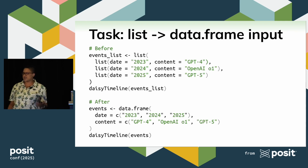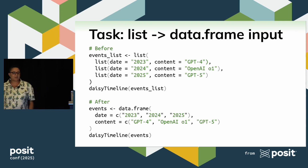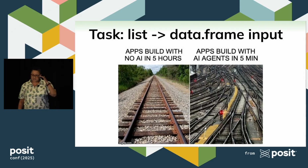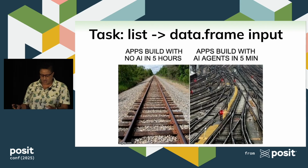It wouldn't take me too much time, but I just wanted to see what would happen if I got an LLM to do it for me. OK, so how did this one go? Terribly. Oh, my goodness. So I ended up with this weird code that was just a mess of for loops and just things that I've never seen in R before.